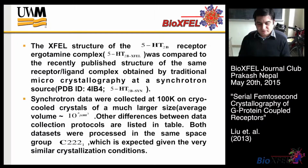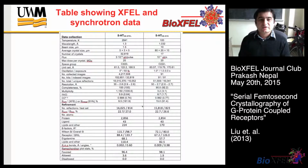Both data sets are processed in the same space group, C2221, which is expected given the very similar crystallization conditions. So these are the tables, and they are comparing the XFEL data with the synchrotron data. Here they are doing this experiment at room temperature; in the synchrotron it's 100 Kelvin, and the wavelength is almost the same. The beam size is considerably different, and for completeness, here you got 100%, there you got 90.5%.